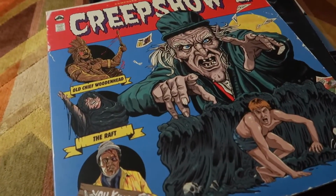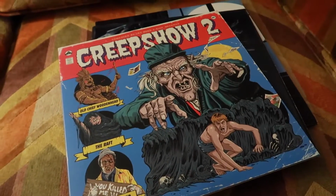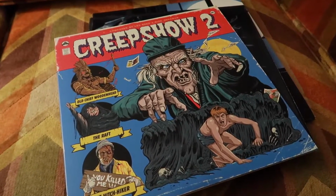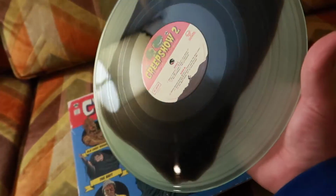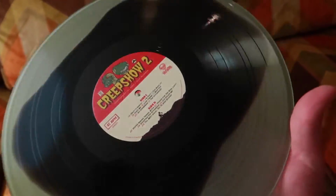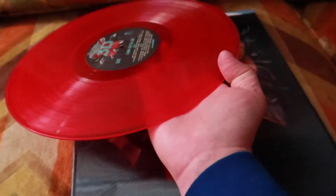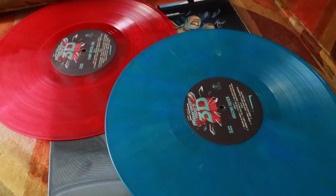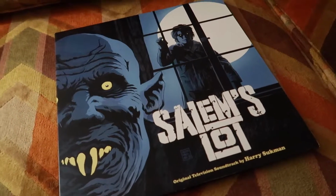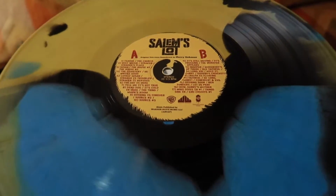And Creepshow 2, if you're familiar with the episode in Creepshow 2 called The Raft, you are familiar with the pond and the oil slick that's chasing the kids around. Well, they designed the vinyl as an oil slick on pond water. How amazingly fun is that? Friday the 13th Part 3 was in 3D. So what do you do to release a double record? You release them as 3D glasses. And Salem's Lot, just another fine example of what a splattered record should look like.